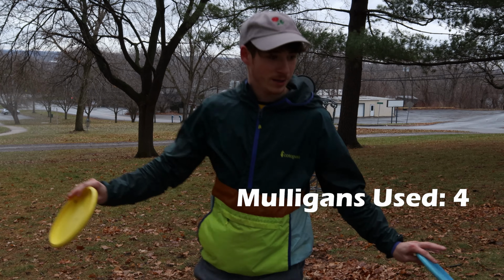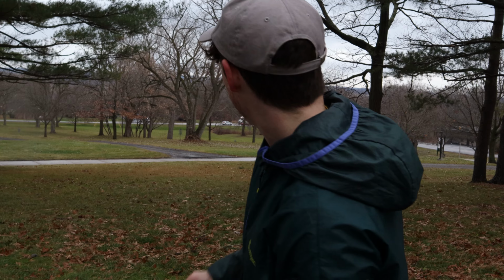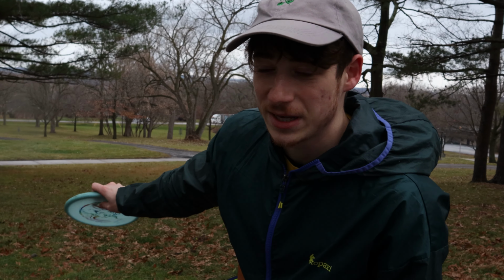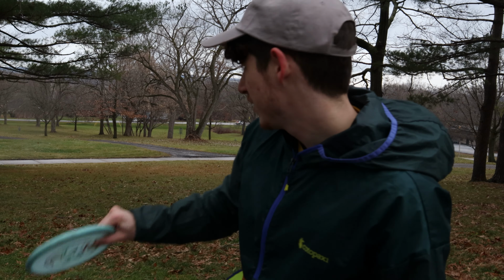It's windy. Took it a little bit. That's just one though, just one. There's a pretty stiff headwind downhill. You gotta be really careful because you can get down that hill pretty fast. I'm gonna try Toro forehand. I think it'll stand up and then go back to the basket. Hopefully I don't overshoot it. Gotta put this one close.